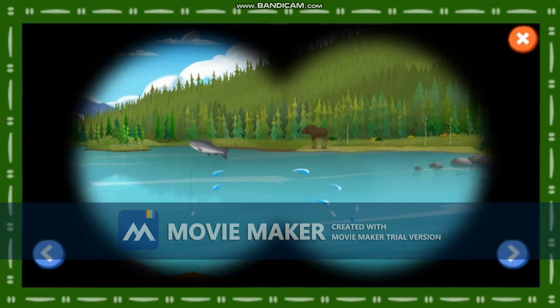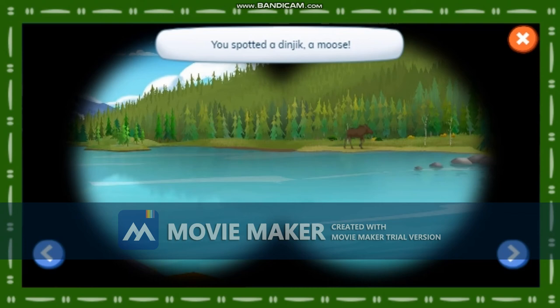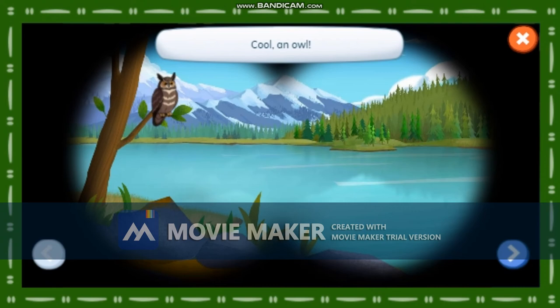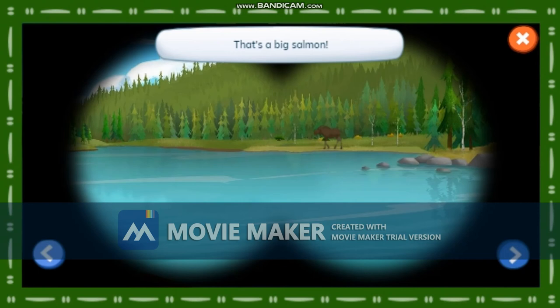What can you find at the river? Tap the arrows to explore. You spotted a Dinjik, a moose. That's a big salmon. Cool, an owl. That's a big salmon. Ooh, a fox.